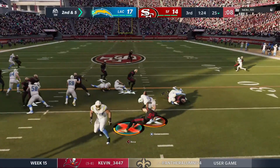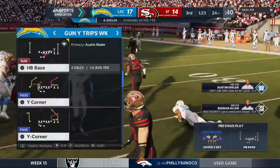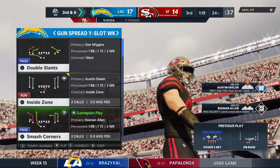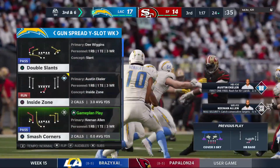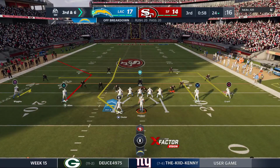Once more, here's Eckler. And he is going to be stopped cold behind the line of scrimmage. A loss on that play, and now 3rd down gets tougher. 3rd and 6.